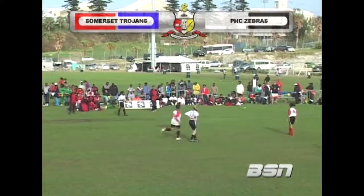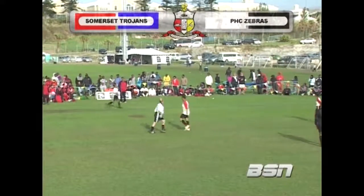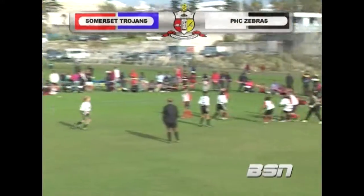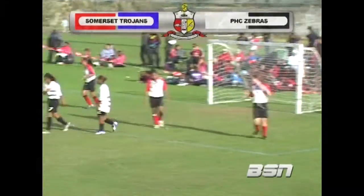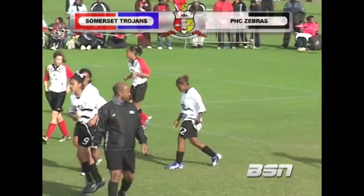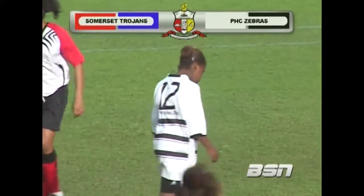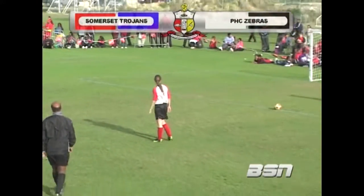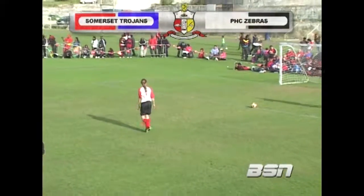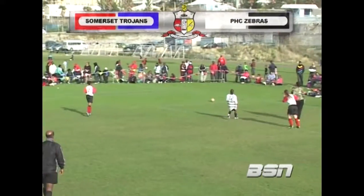Nurse, the skipper for PHC, Safiya Nurse. Throw in on the left side over there. There it is, high, this could be dangerous. Nolan gets only a head to it. It'll be a goal kick coming out for Somerset. PHC really piling on the pressure now in search of that equalizer. Oh, it takes a deflection off of Nolan.